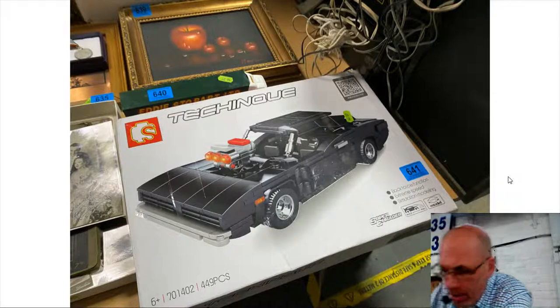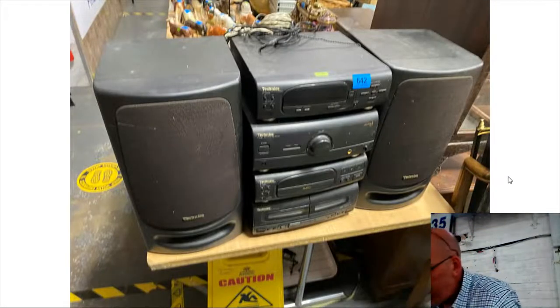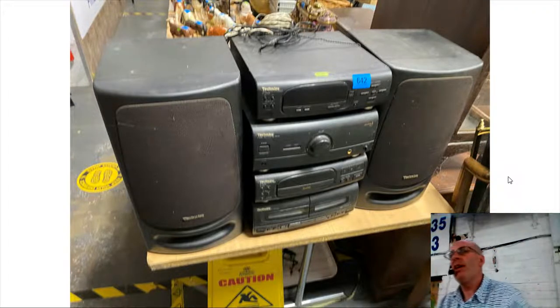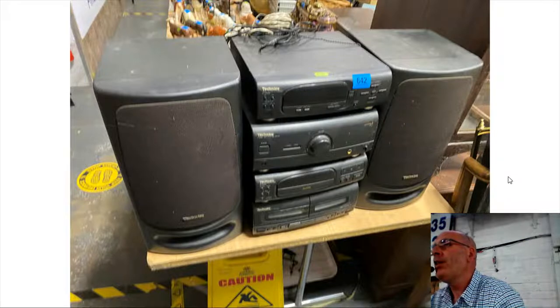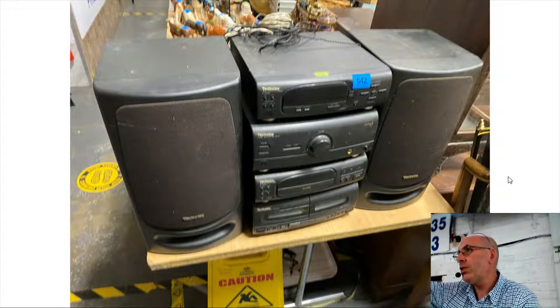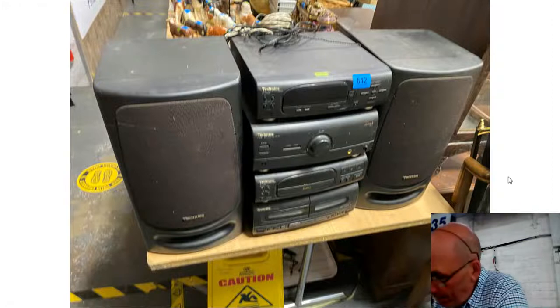And lot number 642 is the Technique stereo system with speakers. Start me 30, £30 on this one. 30, 20 to start me then, £20 on bid. 20 bid, 22 anywhere? 22, 24, 26, 28, 30, £30 seated, 32 anywhere? £32 anywhere? Selling this one away then at £30, 1745.